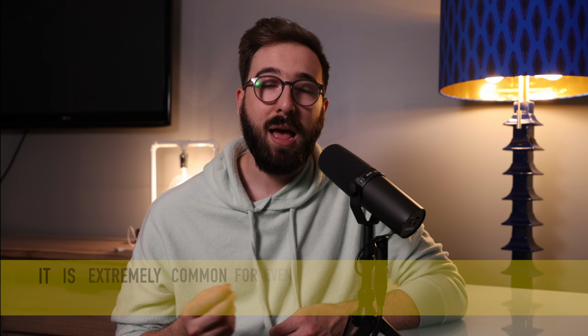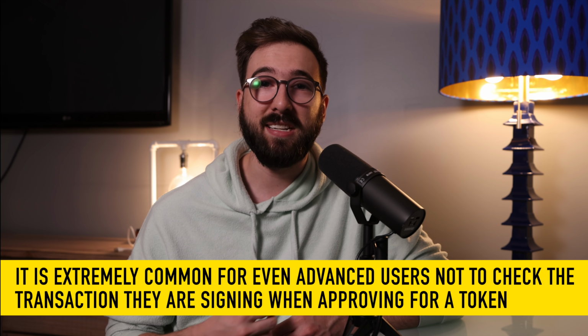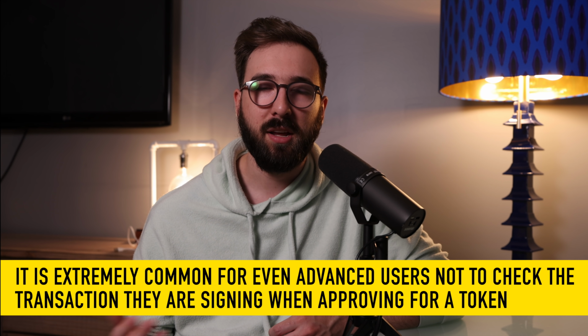And to make matters worse, most people do not even know how to check the approval function, or don't know to check the approval function to see how many tokens they're approving for use before they sign the transaction. Very often, wallets or apps will default to giving unlimited approval, which is absolutely insane to me, letting a third-party contract manage every single token in your balance for that token contract.